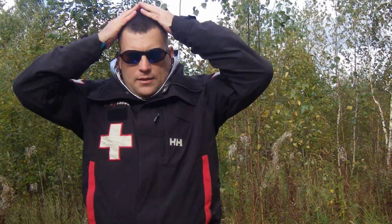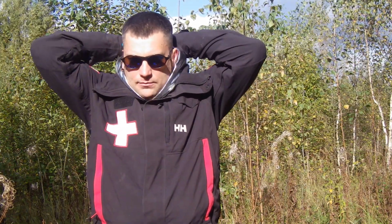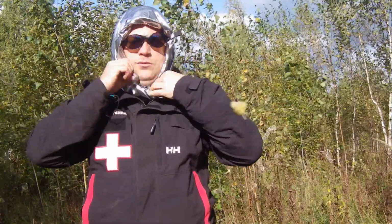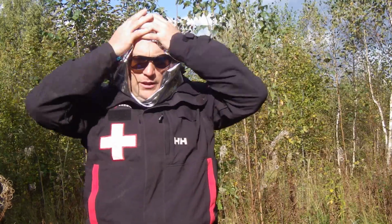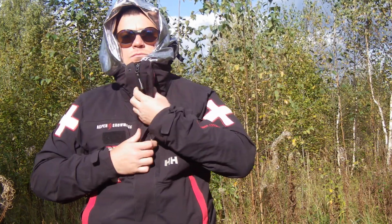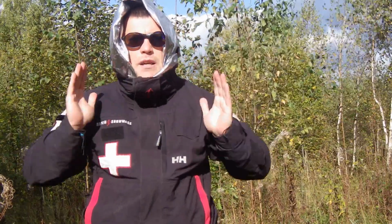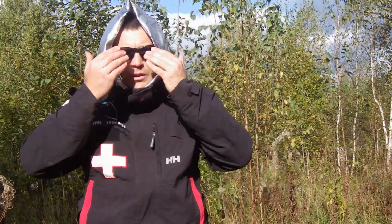Right now, if I want to protect my head from surrounding temperature, wind, snow, etc., I just put one layer behind my neck and wrap it around, making it comfortable for you. Right now, my ears are protected, face protected from wind, from snow. And as you can see, it's not just straight on the front, it's also from behind.